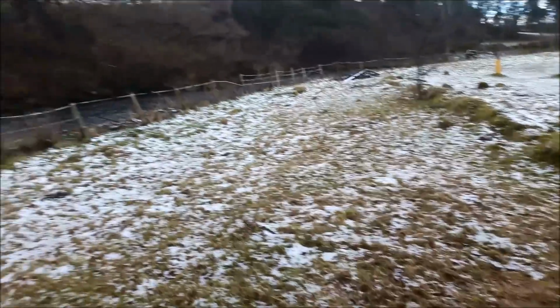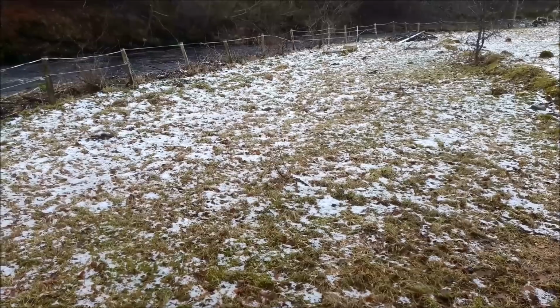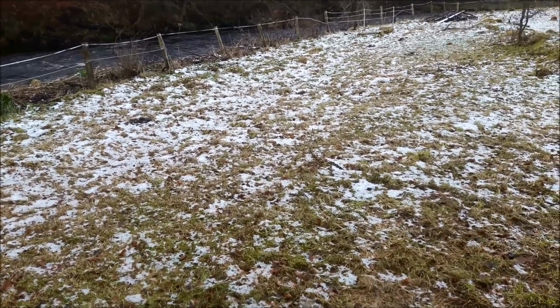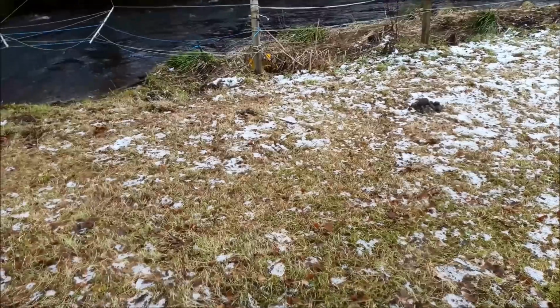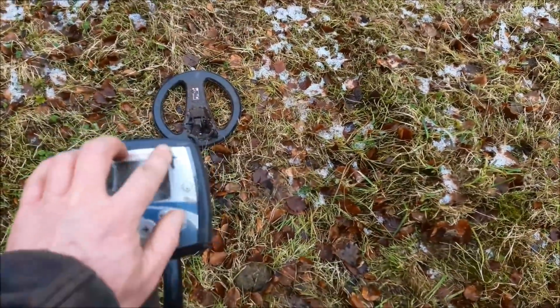I've done this field a couple of times. We're right next to a river, and I've found a few silver sixpences, a couple of old buckles here. The good thing about this spot, there's not a lot of rubbish. So I'll come back with signal number 1 and we'll see how we get on today.